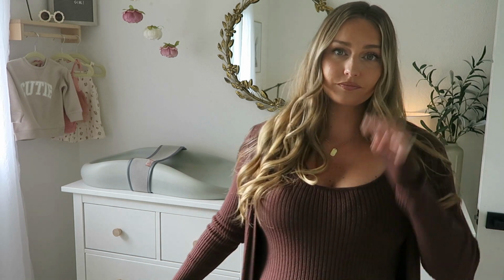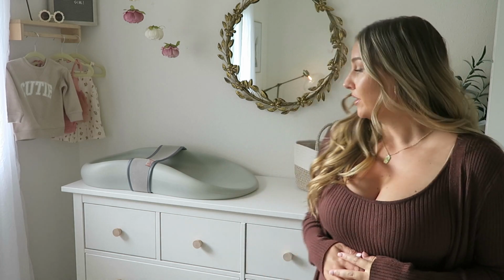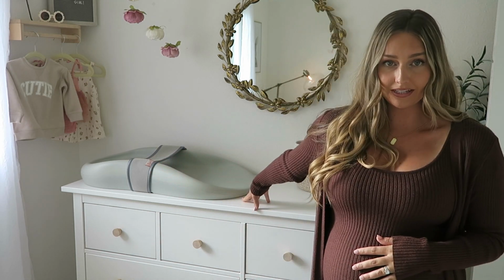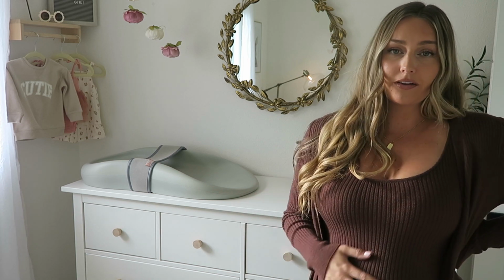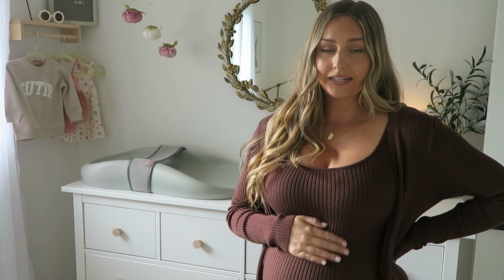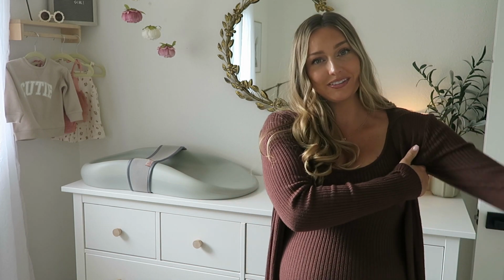I just chose to do the silver color in case we have a boy in the future and we use it. But you can do a pink or a blue or a green, and then I love that you can just wipe it clean. I know it's personal preference, but for me, I just really wanted something that I can wipe clean and that I don't have to wash if it gets stained from changing her diapers.